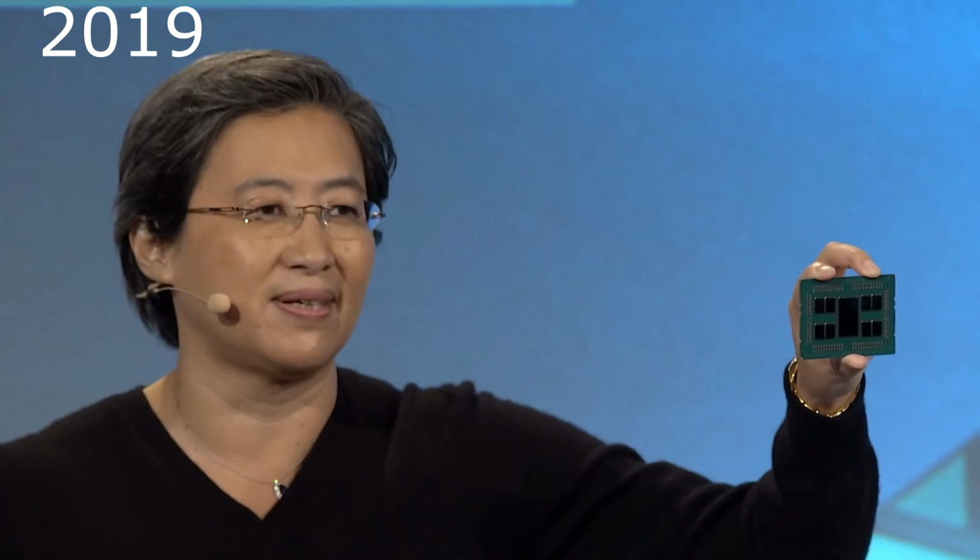It has 8 core die. On each of those 8 core die, we have 8 CPUs, 8 Zen 2 CPUs. Each of those die are in 7 nanometer. In the middle, we have the 14 nanometer IO die. We did this for a reason. IO doesn't scale. IO doesn't scale, but IO is extraordinarily important. We want the IO in a mature technology.